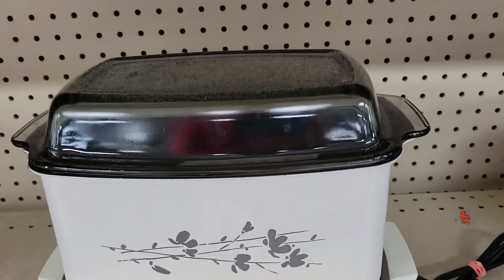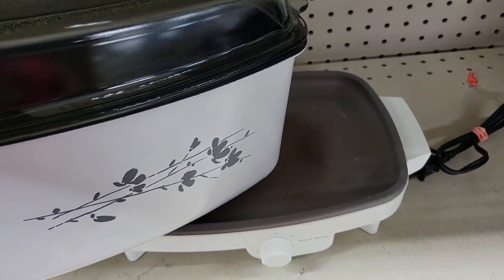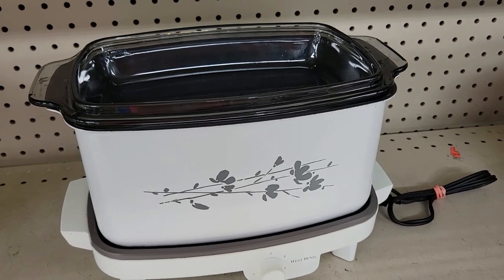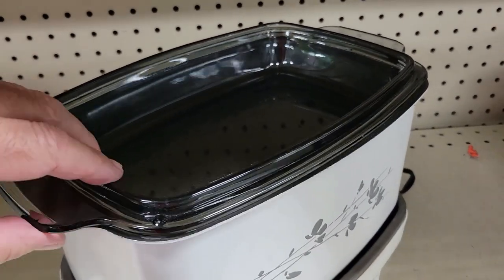Hey guys, we got a West Bend. It's a little crockpot gizmo. This one's cool because it comes off of the pad. I have actually three of these, the older ones I have. There you go guys, it's a West Bend crockpot thing.